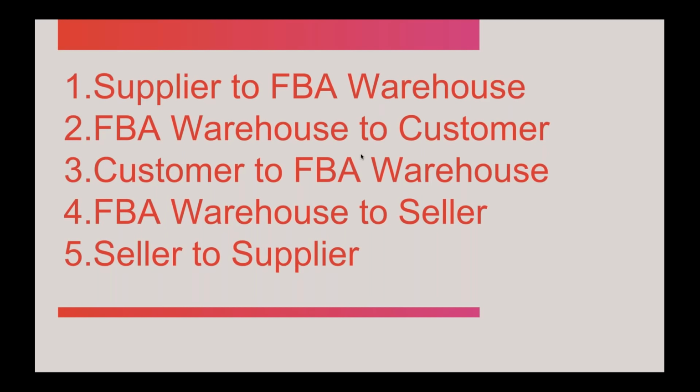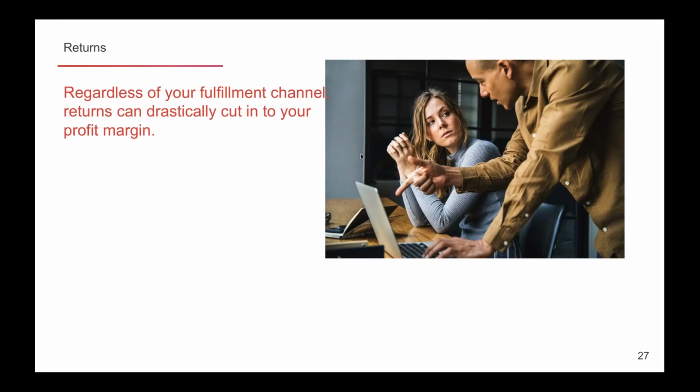So I think this is really powerful, and it really speaks to the importance of managing that return process, because you can start to see these costs really creeping up and eating into those profit margins. So for returns, regardless of that fulfillment channel, they can really drastically cut into your profit margin. That was just an FBA story, but the same thing applies across the board.